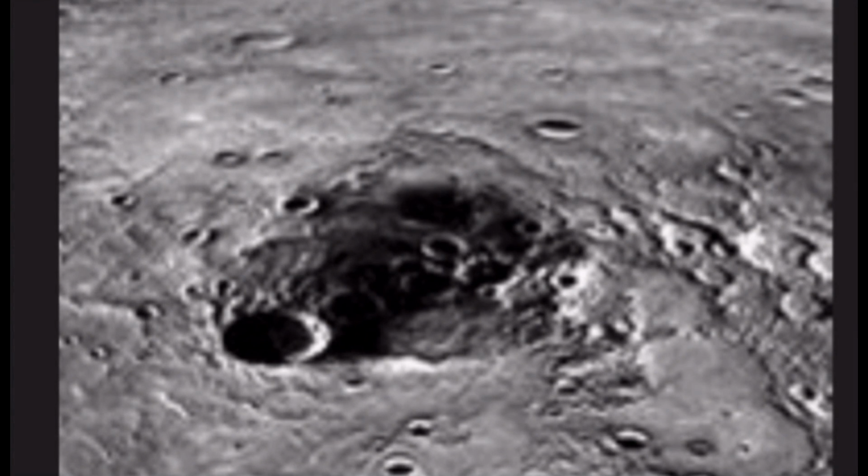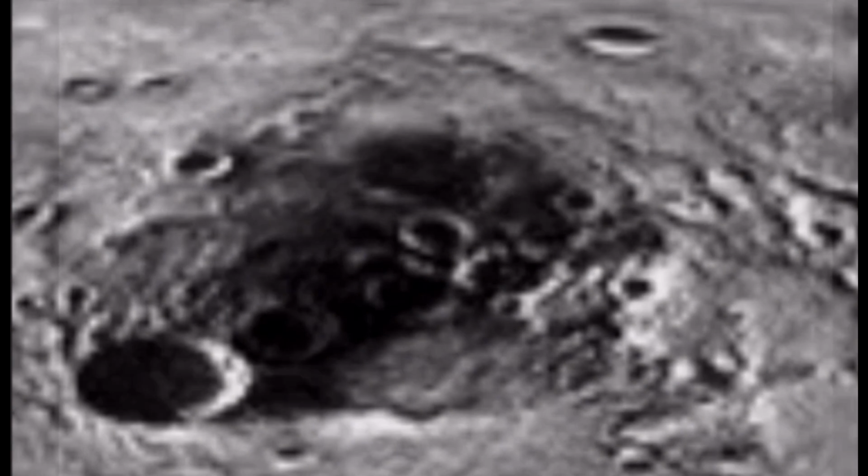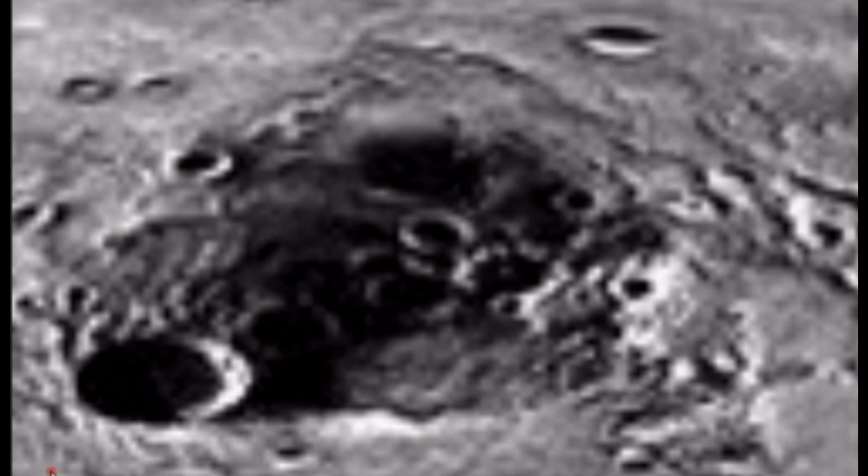I'm going to go one more magnification. As you notice, it's a triangle shape with rounded ends. Of course, it's not perfect after the millions of years of deterioration, but the shape is still there. To give you a scale or a size, this triangle area is the size of Texas. So that tells you how large, gigantic these structures are.